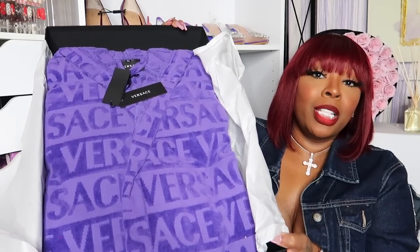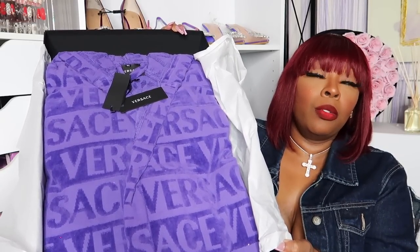This is the Versace towel, Versace all over towel robe. Y'all better get it, y'all, because when it's a different color, the celebrities and stuff be eating them up. The shoes are $125. This is $575 or $525, y'all.